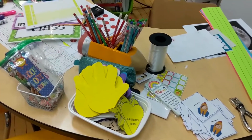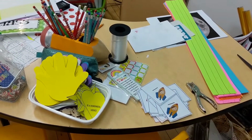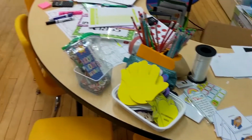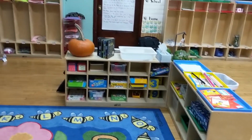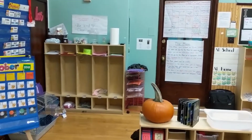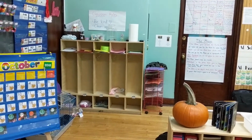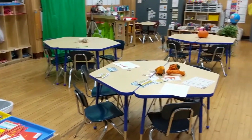What I've been doing is I've just laid out all of these things here so it's ready when they're a kindness hero, but it takes up a lot of space and I don't really know where to put them in my room. I'm thinking maybe I can put them on a tray. I was thinking maybe I'll put them on top of the shelf over there, but then the kids won't be able to reach it and I'll have to constantly take it up and down. I am not sure where to put them.